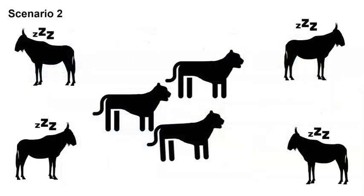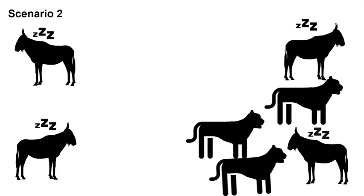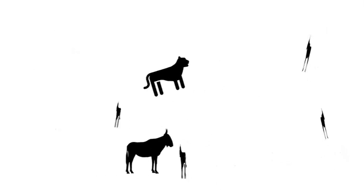What do you notice about these wildebeest? They're sleeping. Where are they sleeping? The wildebeest are sleeping in different areas, not in a group. A group of lions sneak up and separates a sick wildebeest from the group. What do you think will happen? Who will win? Why? Sadly for the wildebeest, Team Lion will win in this scenario. The lions work together as a group and succeed in their hunt.